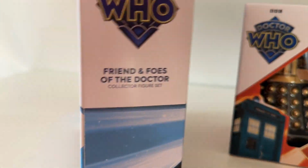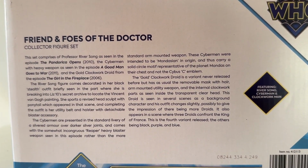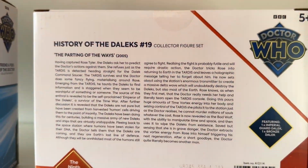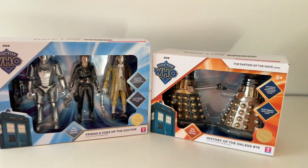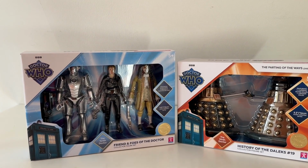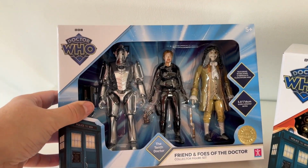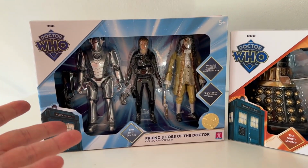On the back of the box, there is a little bit of write-up about the stories these figures are from, so do pause now if you want to read it. And the same on the Dalek set. I won't bother reading it all out, but pause if you'd like to read it. So let's talk about the sets themselves, and I have to say, I think the packaging looks great. It's colourful, it's vibrant, and as soon as I saw it on the shelf, it really jumped out at me. So I really do like the packaging.